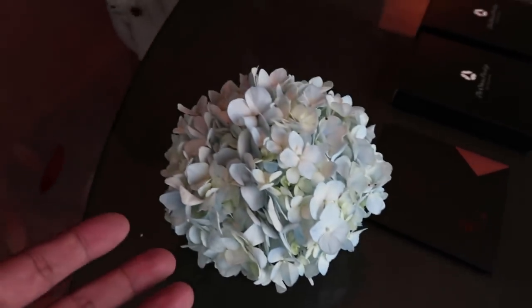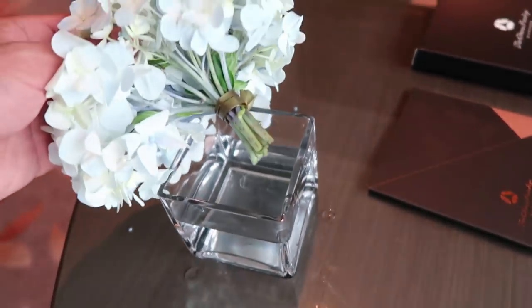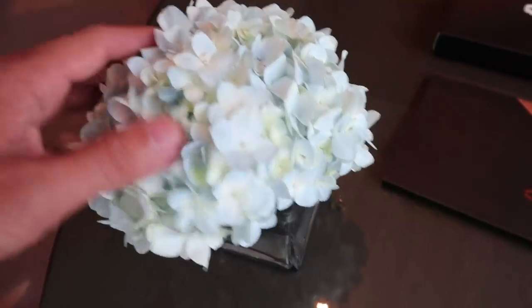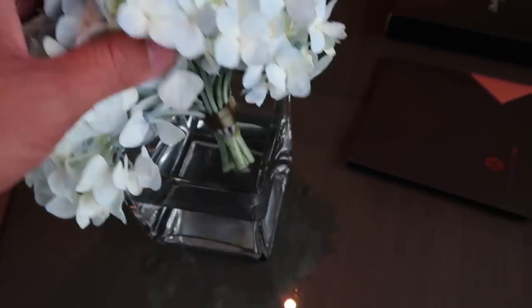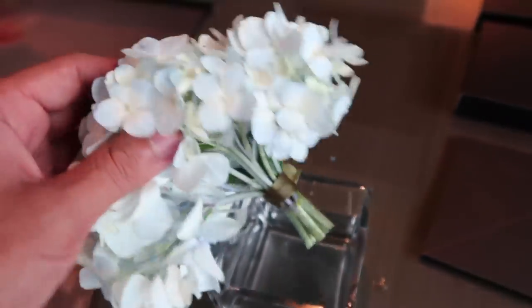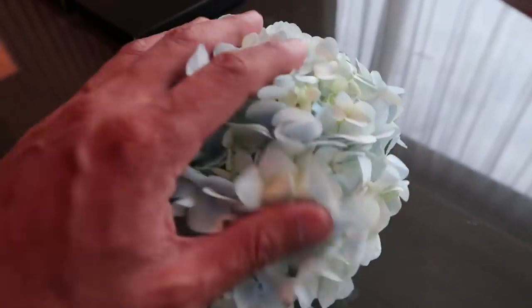Oh, it is real. Okay, I totally thought this was not real because I have something like this at home and it's fake, but this is totally real. You see that? That's amazing. And you know what? To get this color, they have to stick these flowers in blue dye. These flowers are not naturally this color. Wow, it's so fresh.